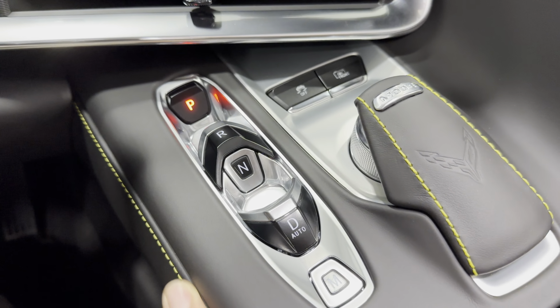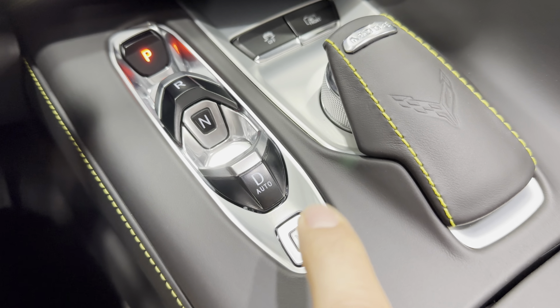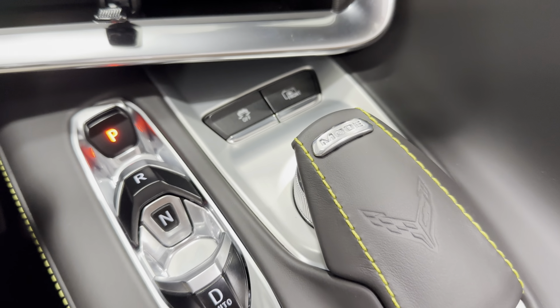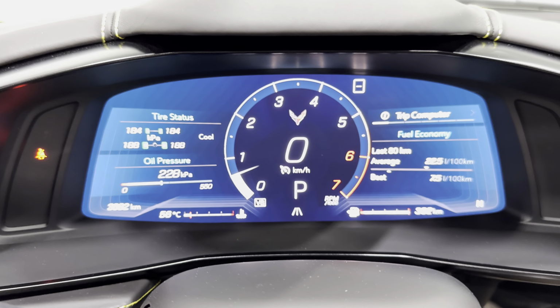Coming down here is your automatic transmission controls. It's like a push pull design. M puts it in manual mode so you can use those paddle shifters. Up here we got traction control, and we do have the front camera button. And then here we have a mode selector here. It's a dial, so let's come into the dash. I'll turn it all the way.